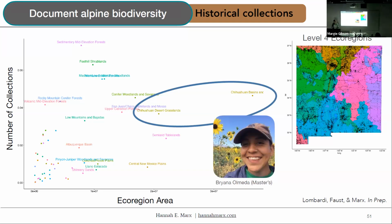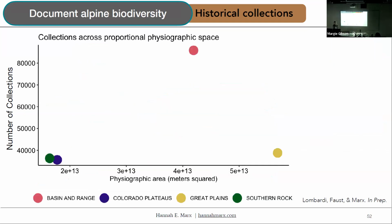So she's now working in the Brocas Mountains. So just showing how trying to synthesize our collections information can really help to better inform where we can best spend our efforts moving forward.